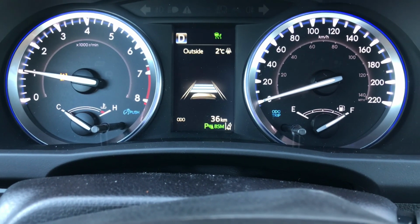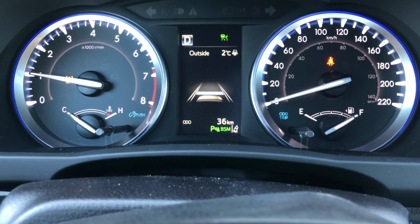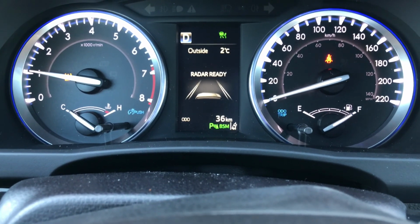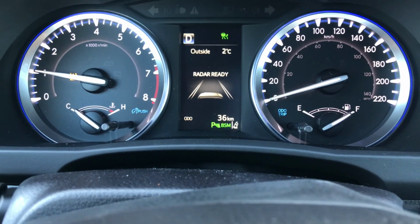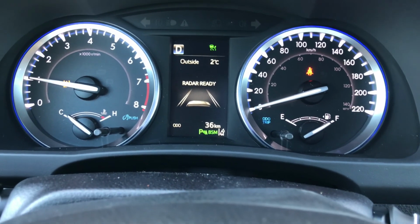So again, the faraways, you're about 8 car lengths back from that one, and then you can set how far you want it to sit from there. And then of course the lane departure, you can see it turn on or off there. And lane departure is going to see when the lines, it won't do it right away. It's got to pick up the lines and sense where you're at. But this does have the correction as well.